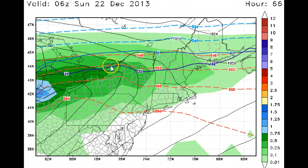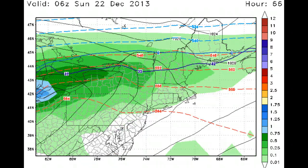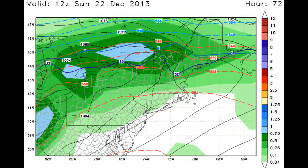And you can see what our problem is here as this heavier amount of precipitation works into the region. Again, now this is valid at about 1 o'clock in the morning on Sunday morning, and you can see hour 66 here, what's moving in and why there's such a problem with icing and potential. Now these numbers have jumped around just a little bit. I'm seeing a little bit more warmer temperatures to the west of the Green Mountains, a little bit less to the east of the Green Mountains, so there's some cold air damming involved here.